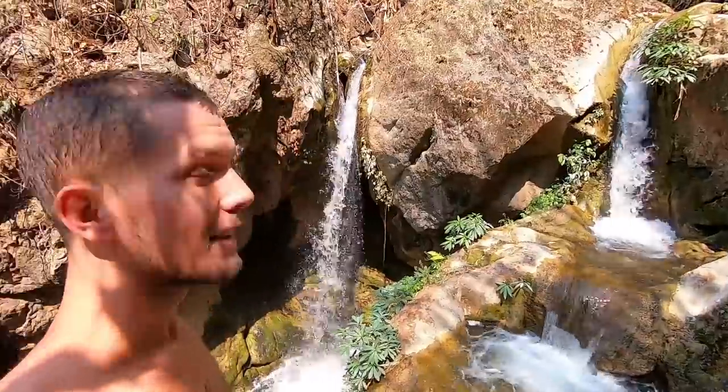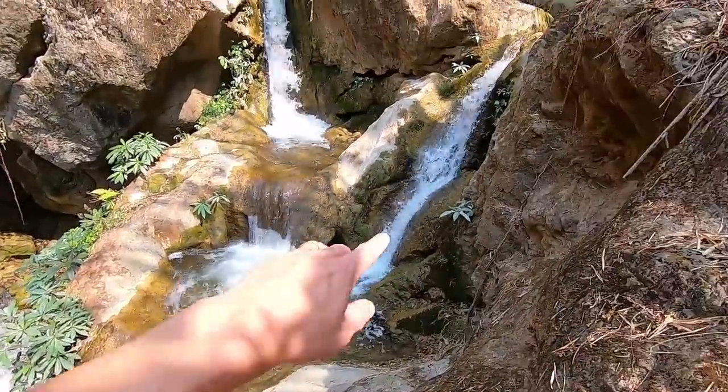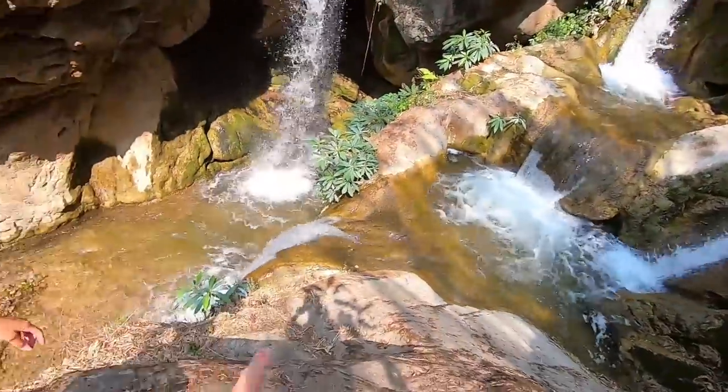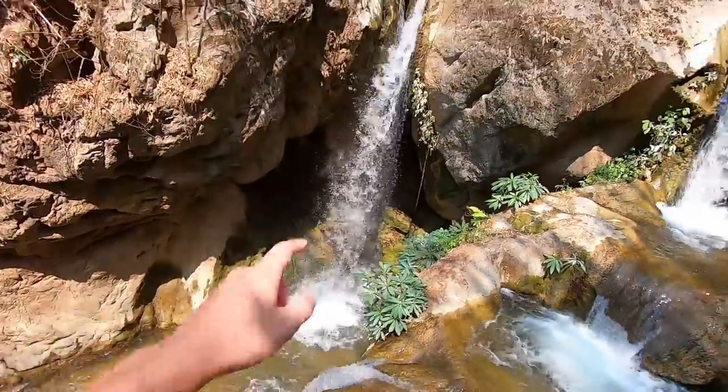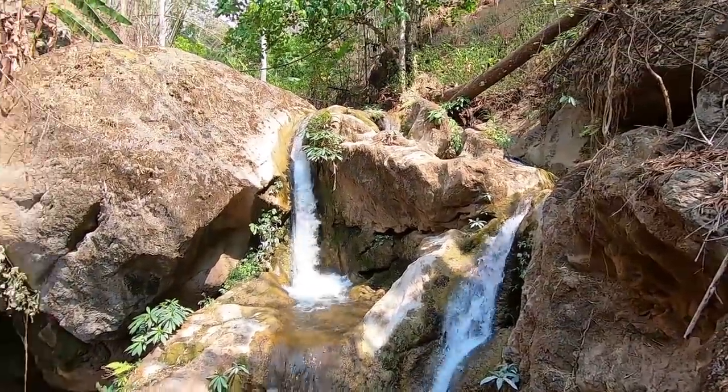All right, it's cool. We got like a little trail that goes up the waterfall. You can see behind me here. Looks pretty cool. You even got more streams here, look. So we had the two powerful ones, and then you got this little pool here as well. All right, we're now going into the whirlpool.